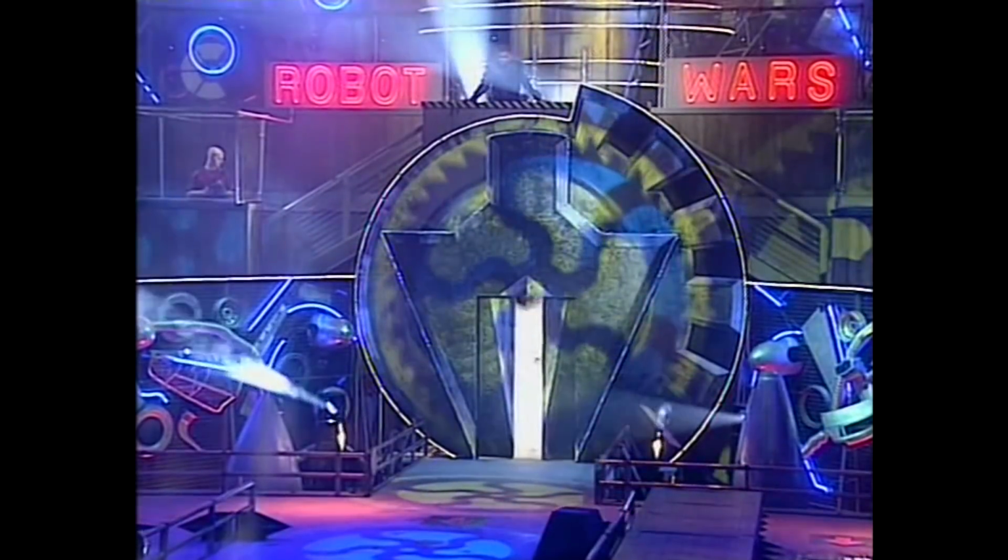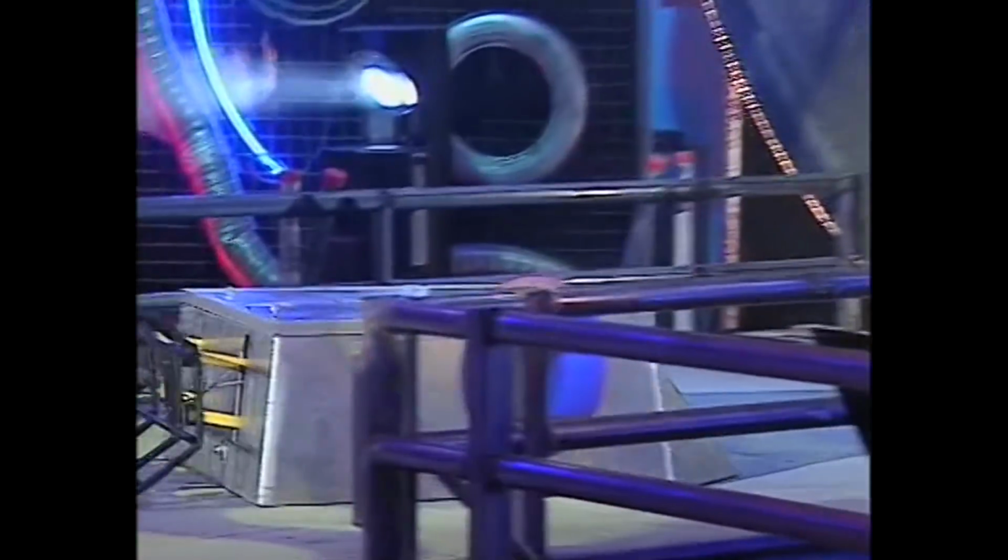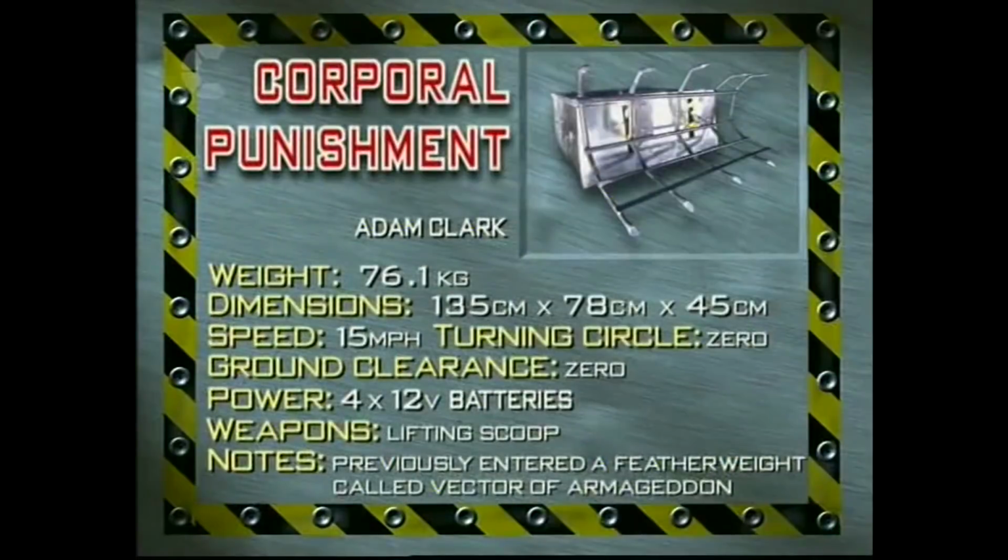From Romford, Corporal Punishment. 4 12-volt batteries power the electric motor, a 2-wheel drive with a 0 turning circle. Designer-builder Adam Clark had Vector of Armageddon in the first wars, which got stuck early on. The front lifting scoop will double as a ramming device. It only costs £50 to build.